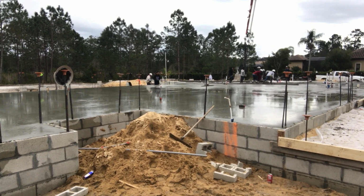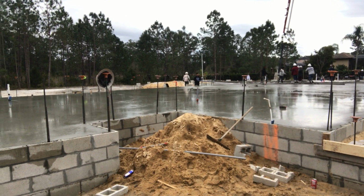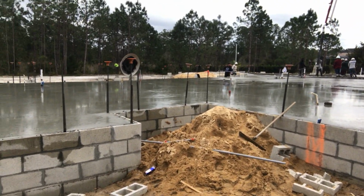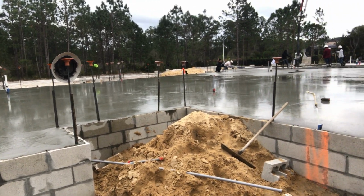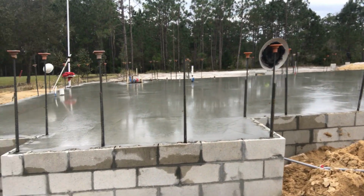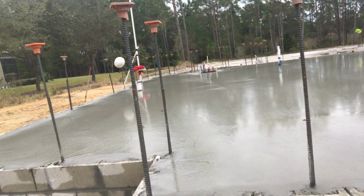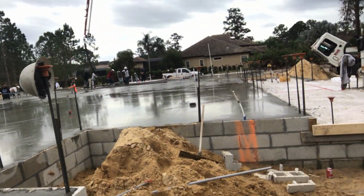And as you can see, they're pumping, pouring, pulling, and then you have this other gentleman over here that's just floating out the concrete, smoothing it out, bringing the cream to the top of this concrete, bringing the water to the top of it. And it's just a process. They'll keep working and working. And as you can see, the concrete is already starting to harden up. And if you were to put your hand over it, you can actually feel some heat coming out from it.